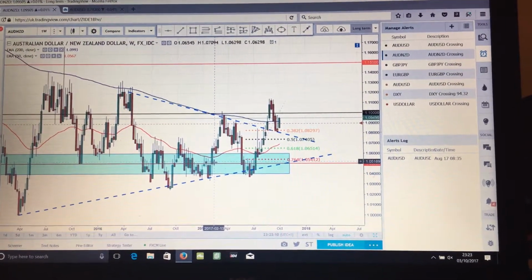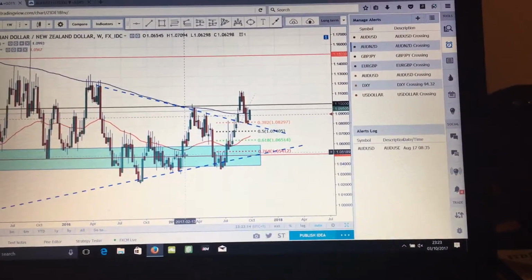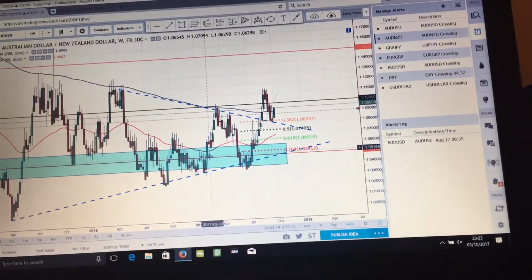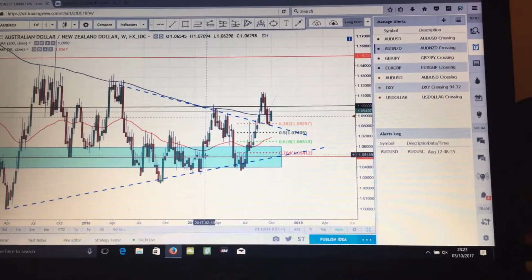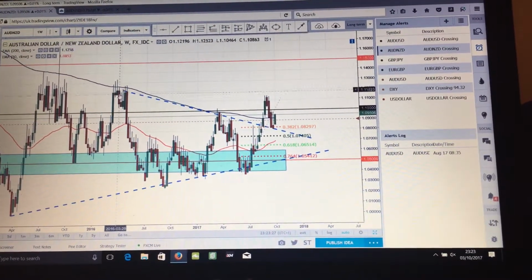So today on my list I have another two trades which are interesting. What's more interesting about these trades is one's short term, one's more long term. They're both the Australian dollar, and they're both buying the Australian dollar, so you have to be careful what you're going to do here. But this is Aussie Kiwi long.